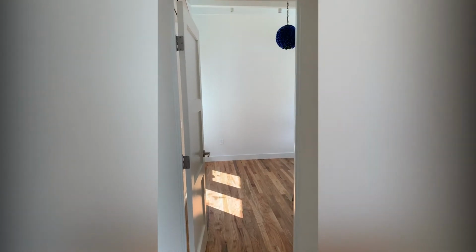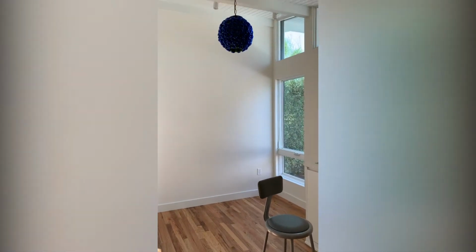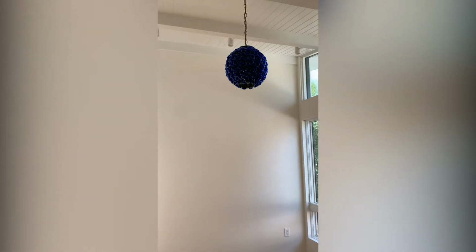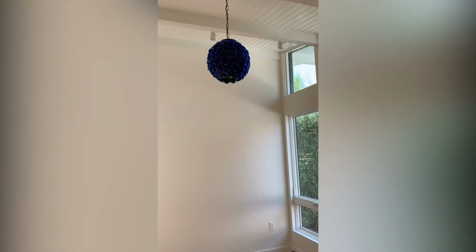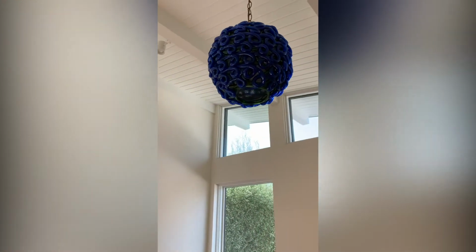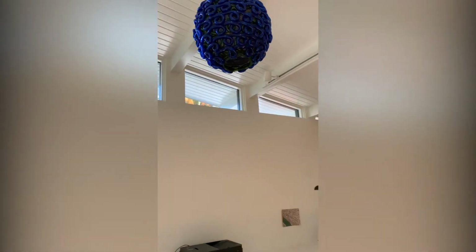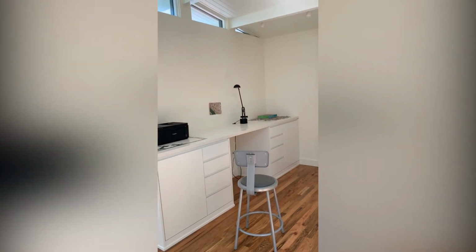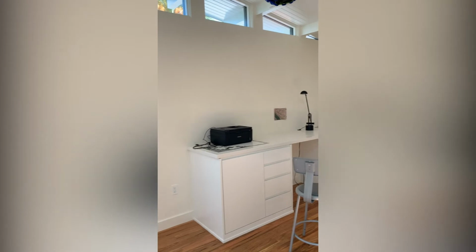So moving into the bedroom, which is actually going to be an art room. Got this super cool vintage Art Deco light. Let's see if I got the light on. The light's not set up quite yet, but this is a really cool piece that the owners got. And we did a really big built-in workspace. So this is gonna be an art studio, a space for creativity.